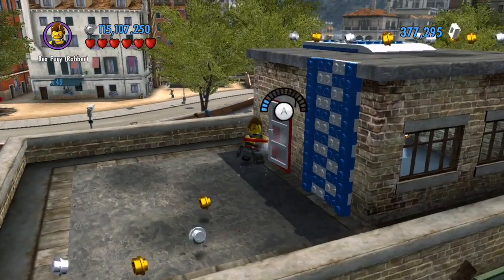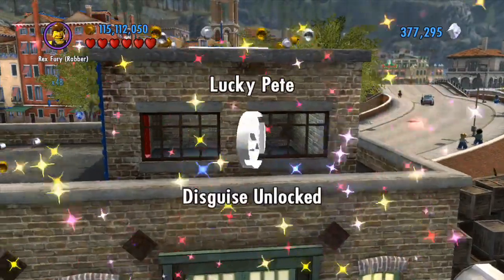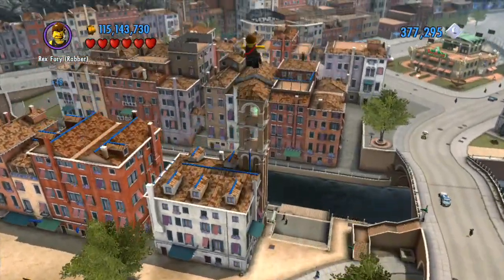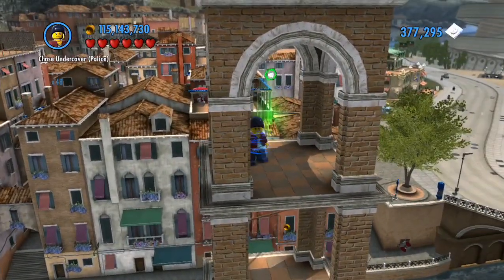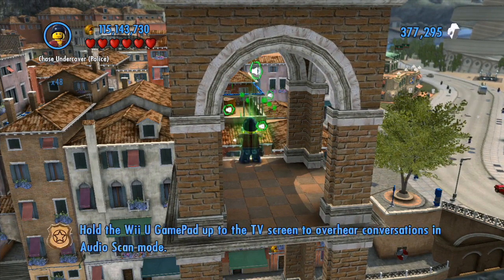Like the flow of that jump to that thing as well, though it felt a little awkward. You can tell what they were going for there. And here we have Lucky Pete. Nice guy. I hear he sucks at picking lottery numbers, so it's kind of a weird irony. And finally, on top of the clock tower, or as high as we can get with it anyway.